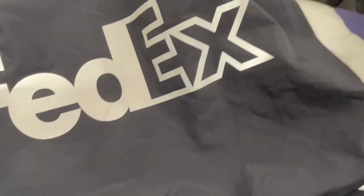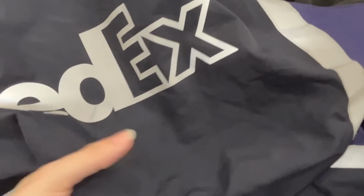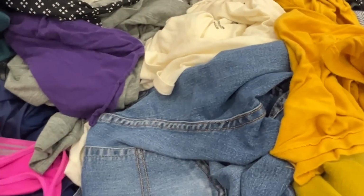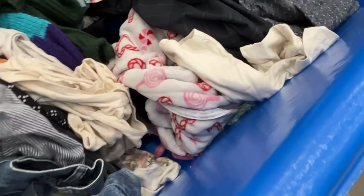So there's a lot of misinformation out there on selling FedEx, UPS, Amazon, that kind of thing. You can't do it. So I'm sorry, but you can't do it. You can risk it, but I'm telling you firsthand, don't do it. So I'm gonna leave that right there.